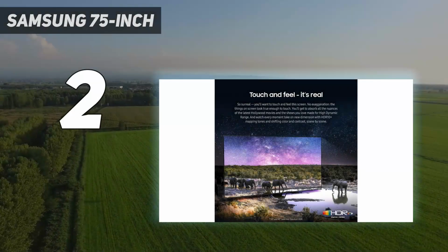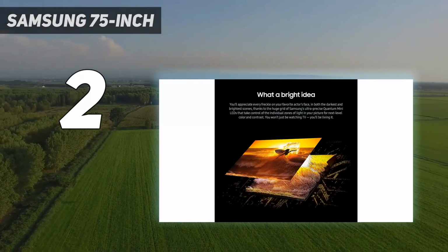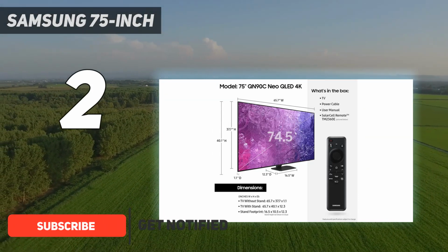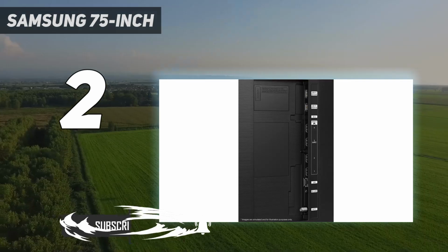Number 2 of my list. Samsung 75-inch. If you want amazing picture quality but aren't necessarily in a completely dark room, then a mini LED TV like the Samsung QN75/QN90 CAFXA is the best 75-inch TV for bright rooms that you can get.